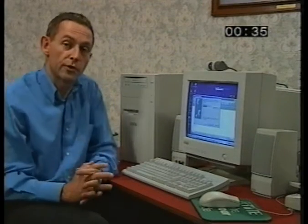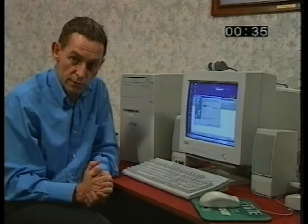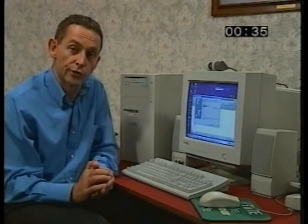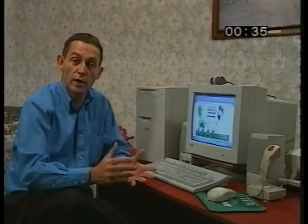Now, some systems are supplied with a voice modem. This means that your PC can handle speech as well, so it can act as a telephone answering machine. You'll find details of how to set this up in the user manual. Well, so much for faxing.